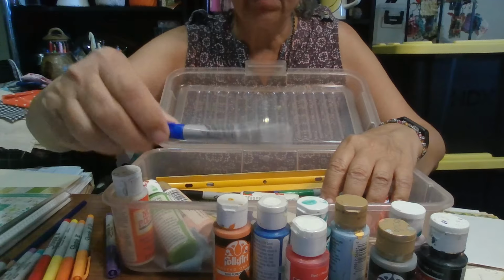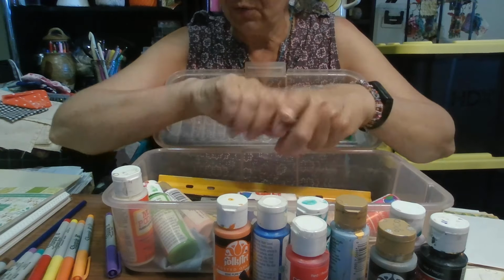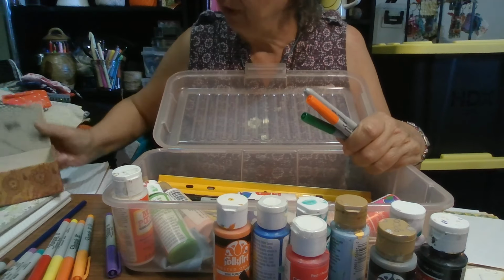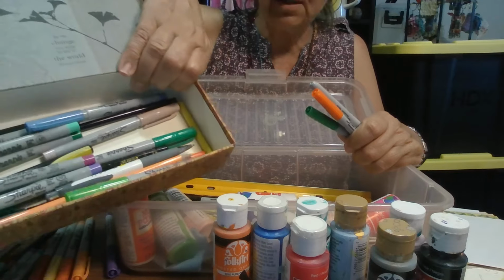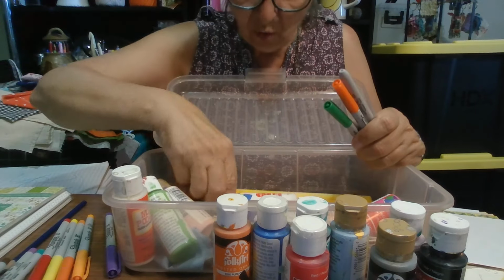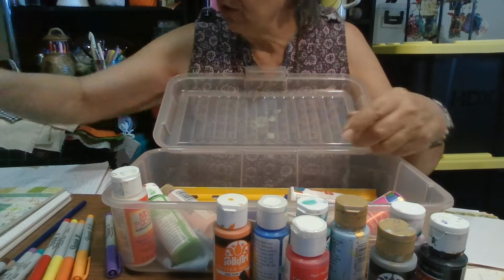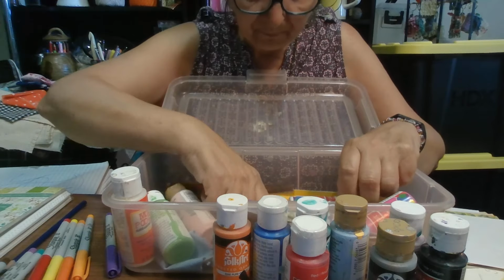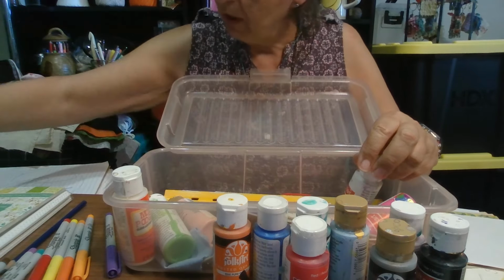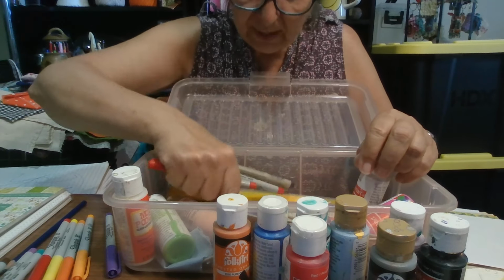Oh, look, here's my blue. I was looking for that for my leaves. So see, here's more. Look, this box is filled with my fine tipped markers. I have all these mixed in here right now with my paints, so I'm pulling those out and I'm going to put them over there. And I was looking for my deep colored blue. So this is what I'm doing.